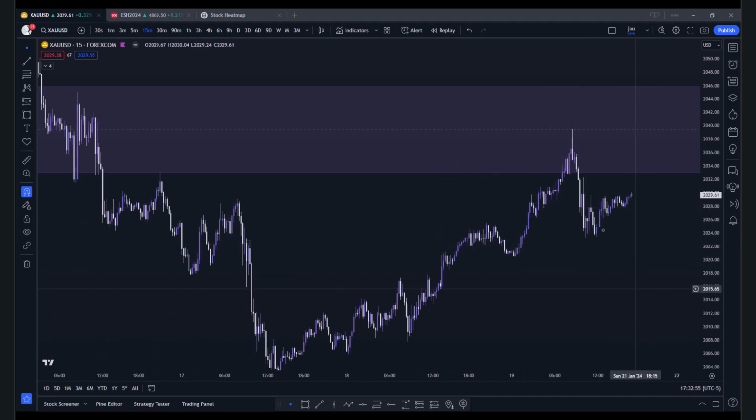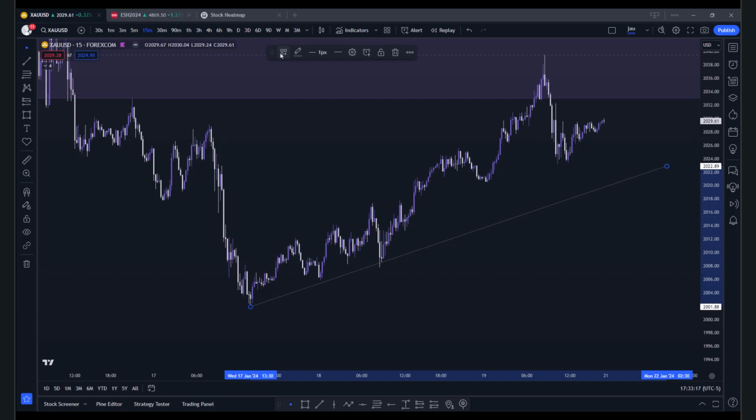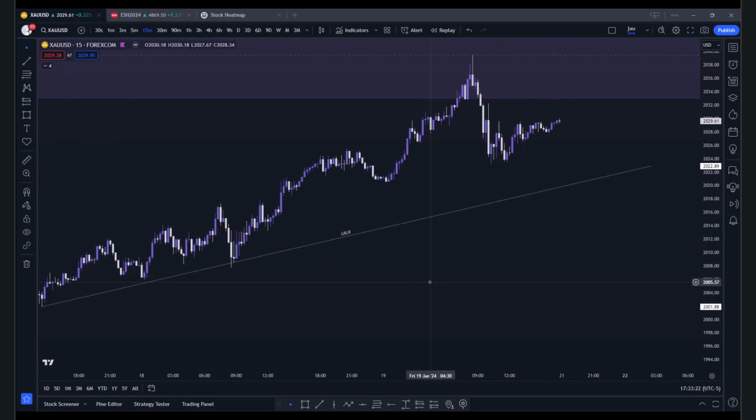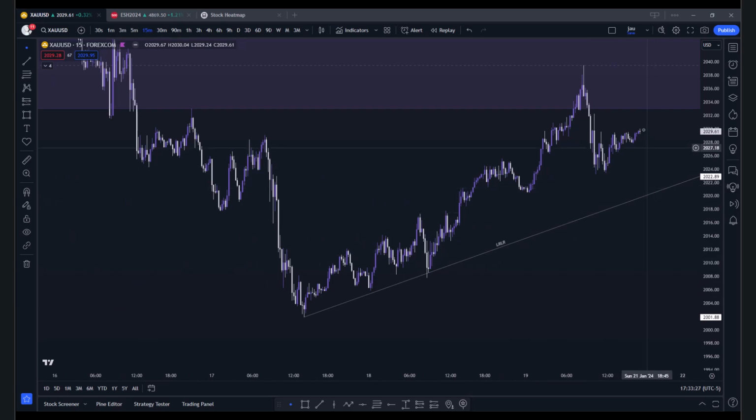So I'm expecting a continuation to the downside, and as I mentioned, we have a low resistance liquidity run over there, basically a trend line. I'm focusing more on these three touches on the trend line, but let's label that appropriately as well. And that's how we have somewhat of a trend line. So I'm looking to see if we could break this aggressively by rejecting from where we are right now.